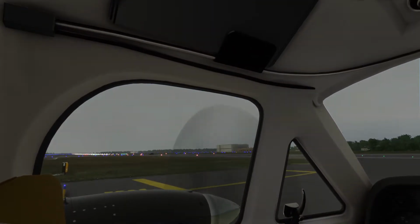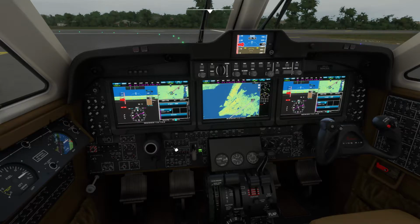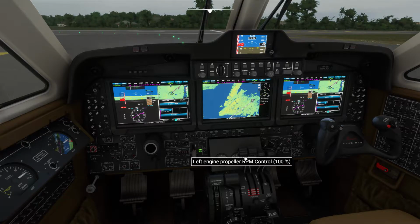All right, we're ready to go. I'm gonna go turn the landing lights on. Strobes on. Prop RPMs to 100%.